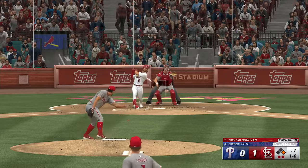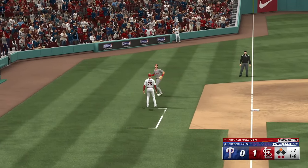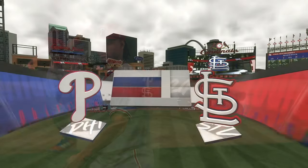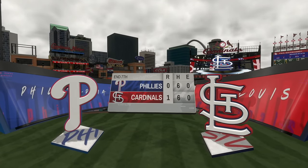Runner on the move. Popped up to the left, into foul ground. Brings it in for the third out. One hit, one left. We look ahead to inning number 8. It's the Cardinals 1 and the Phillies nothing.